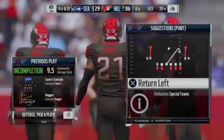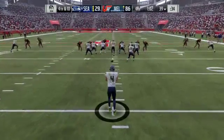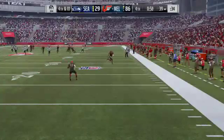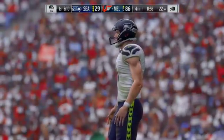Now a 3rd down throw, but it misses the target, incomplete. I think he's a little trigger happy right there, and it turned into an ill-advised throw into their zone. Well, we know he has confidence. He'll throw it any place, anytime, anywhere. That time it fell incomplete.